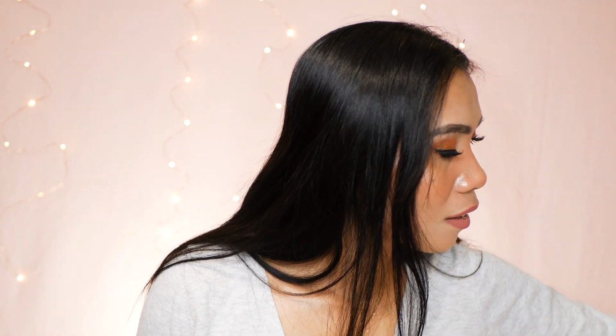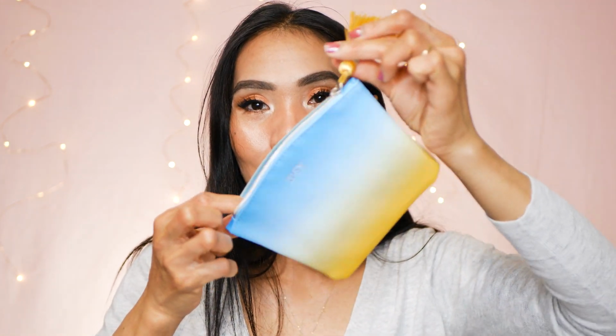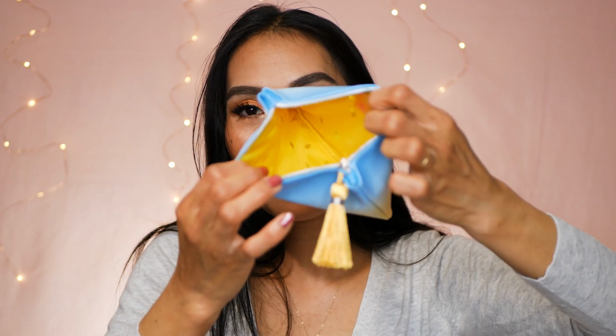So I think we're done with my Ipsy Glam Bag, and they have a super cute bag as well. Really cute pouch, and they have this yellow one, I don't know what you call this. And yeah, this is a super cute bag. A super cute little pouch for your small cute makeup.